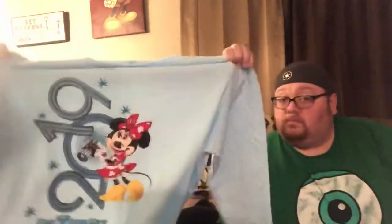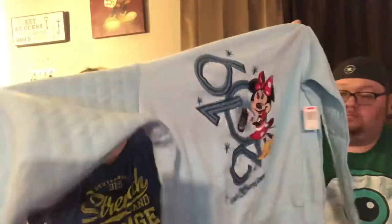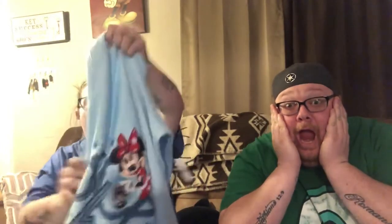I got this sweater. It's 2019. It's long sleeve. This kind of looks quilted in a way. At the Character Warehouse. You guys ready for this? Oh my. $54.99. I spent $14.99 on this. Yes, probably the best deal of the day. Wow. Wow. Disrespect on the 2019.